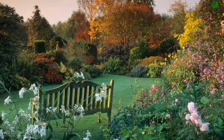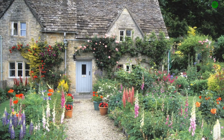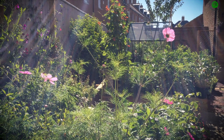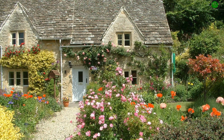Second, lavender. Adds beautiful color and an incredible fragrance, and its mounded shape is perfect for lining paths. Third, foxglove. Provides dramatic vertical interest with its tall spires of bell-shaped flowers. Fourth, delphiniums. Another fantastic choice for height in brilliant blue, purple, or white blooms.